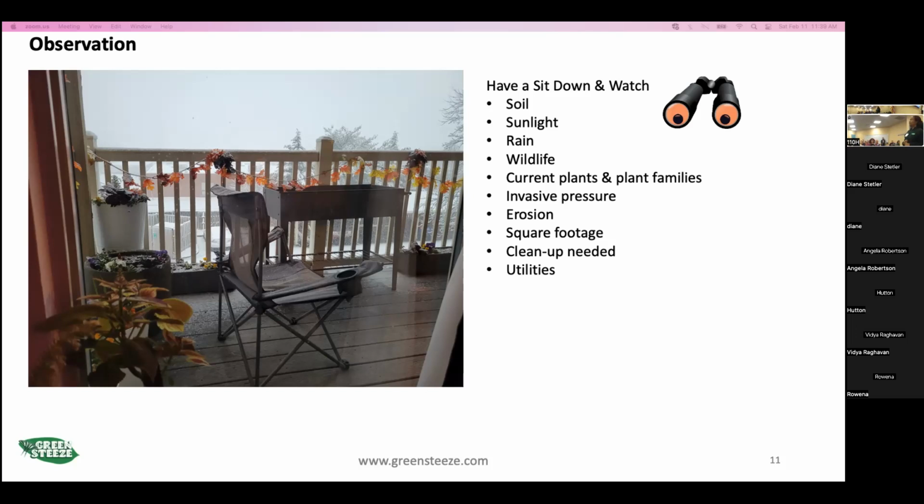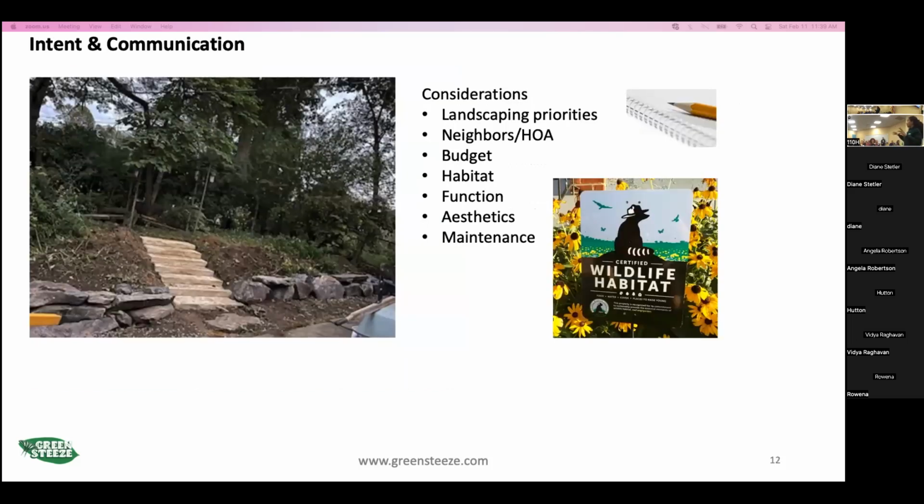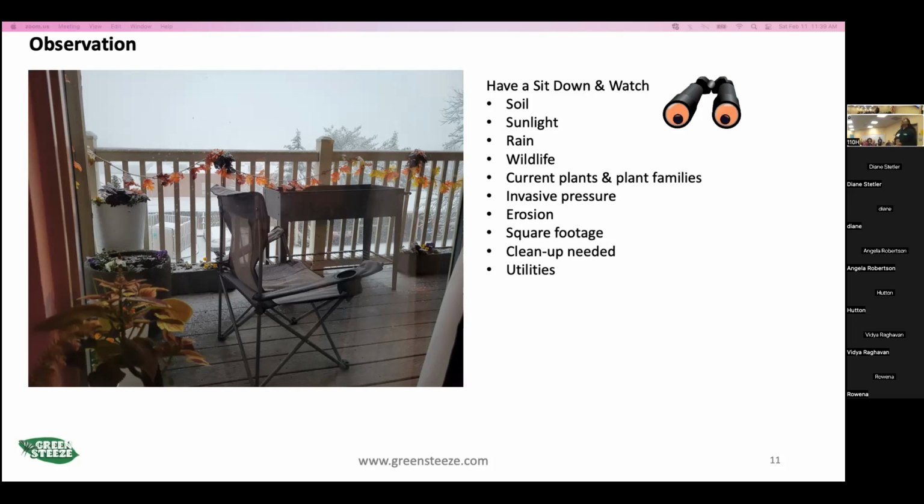Rain, which we haven't gotten a whole lot of. The way that stormwater runs through a property, you have to know what's happening on that property, because some of the biggest failures that I see, and people go, what's happening here? It's just that there was no real plan. So they're just putting plants in that are native plants, but these particular plants don't like these conditions. And then also, what type of plants are currently there?